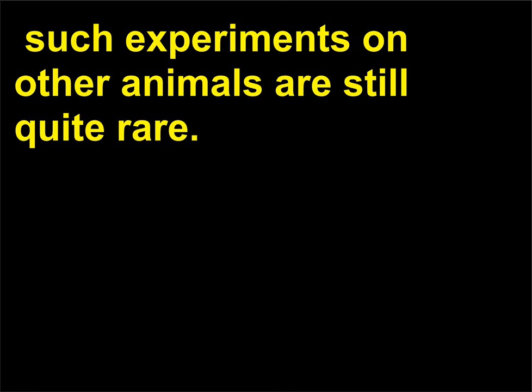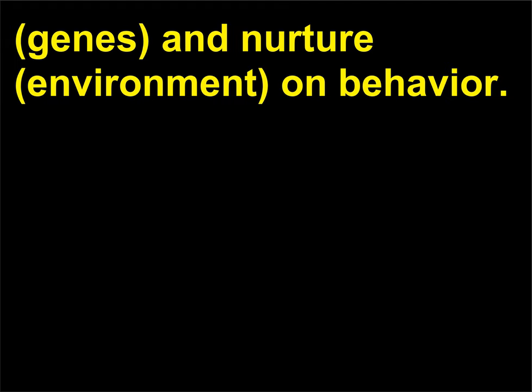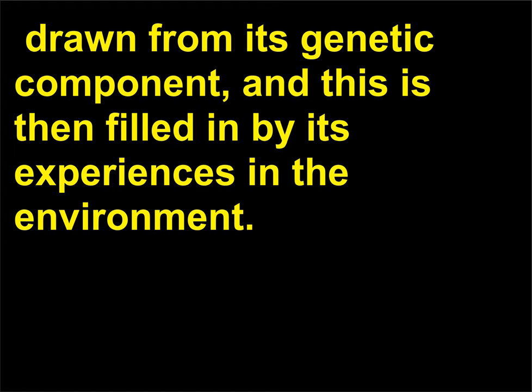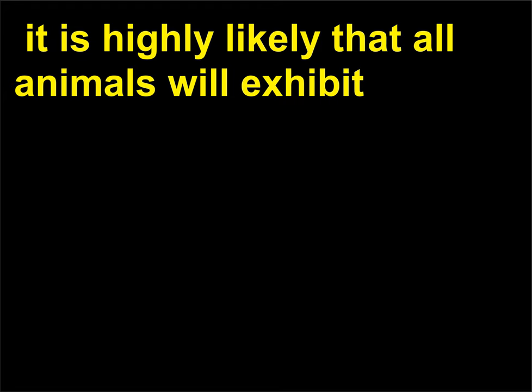Do all animals use imprinting? Imprinting is a prime example of the relative influence of nature, genes, and nurture, environment, on behavior. The organism is born with a sketchy outline of an object, parent, reproductive partner, drawn from its genetic component, and this is then filled in by its experiences in the environment. Therefore, while not all species have been found to meet the scientific definition of imprinting, it is highly likely that all animals will exhibit at least some behaviors that combine genetic and environmental influences.